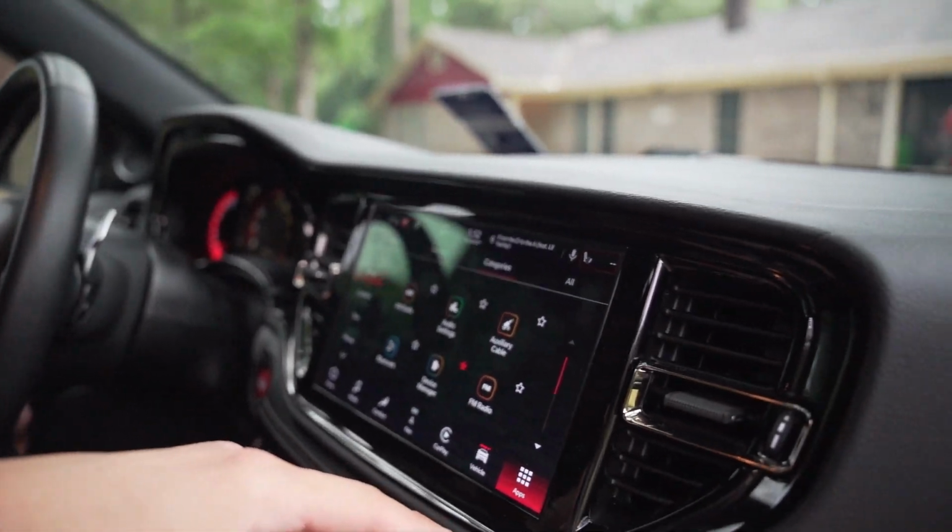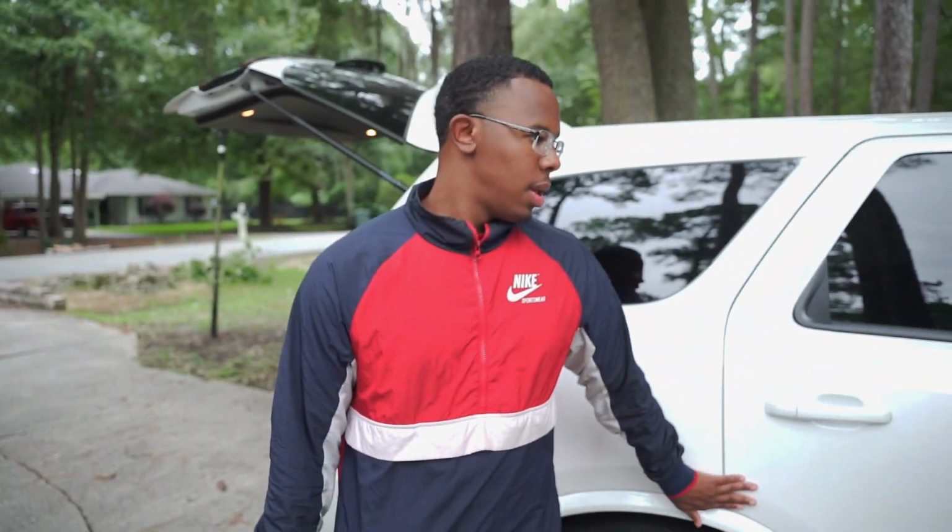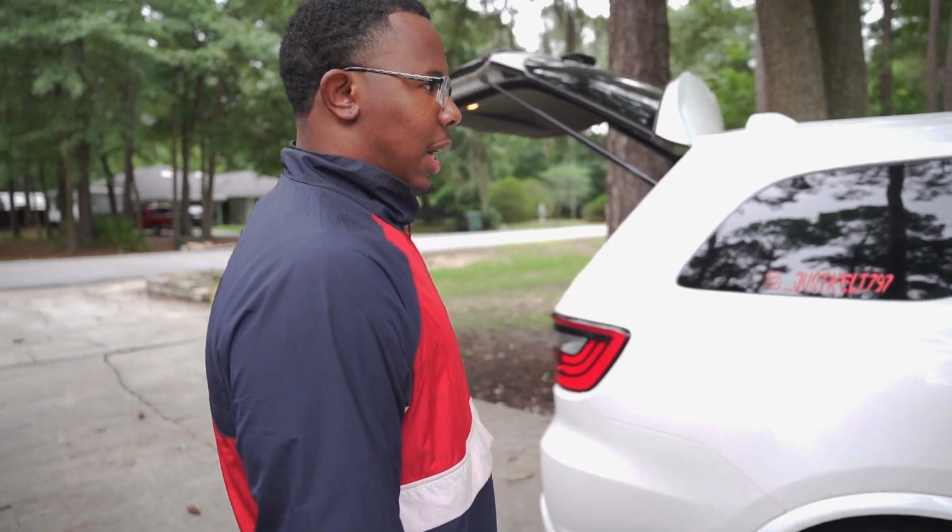That is really nice. If you ask me, the Durango, in my honest opinion, is just a tall Charger. That's what it really is. It's a tall Charger, and they had to figure out a way to make a Dodge Charger all-wheel drive. So that's what the Durango Hellcat is to me. But what else do you not like about the Durango other than the taillights?